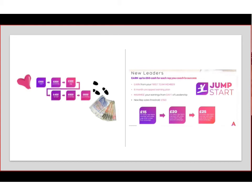So if you bring on a rep this month and they sell £150 in their first campaign, you get £15. If they do it again in the second campaign, you get £20. And if they do it again in their third campaign, you get £25. So from one new rep, you can earn £65 across 3 campaigns. Now, of course, we're all going for gold star reps, so that's easy. It's in the bag. We know we're going to get that because there's benefits for them for doing so as well, and we'll go on to that next.